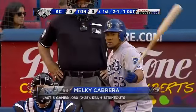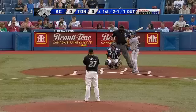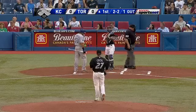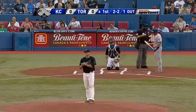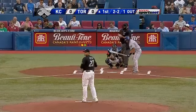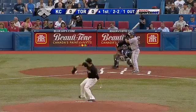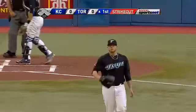Cabrera just 1 for 9 in the series. And it's been a struggle over his last 6 games. He got off to such a great start this year for Kansas City, and he has kept it going for the most part. He has set career highs in hits, doubles, home runs, RBIs, runs scored, just about every offensive number you can think of. But lately he's been in a little bit of a funk. That's the value of a good start. Yeah, you can go into that slump towards the end of August and still have good numbers. Cut on and miss. Cabrera strikes out. 2 down here in the first.